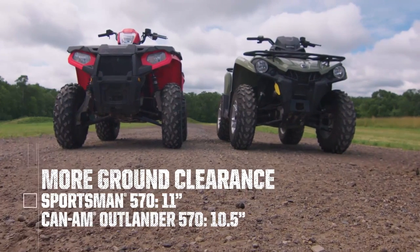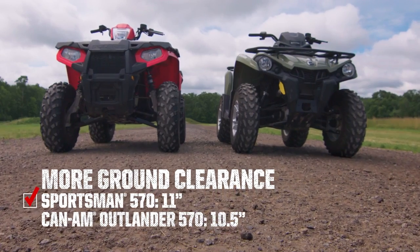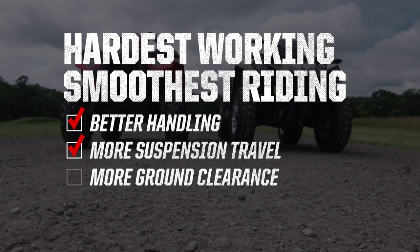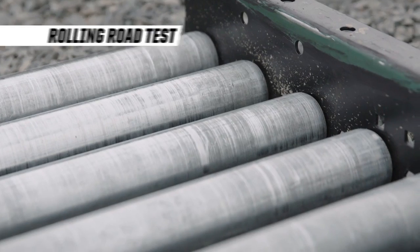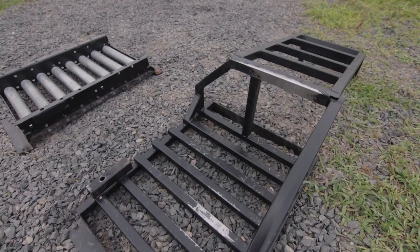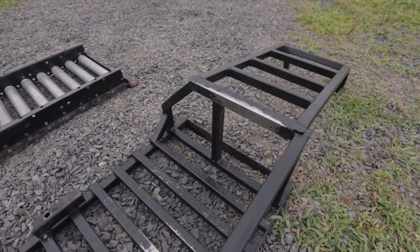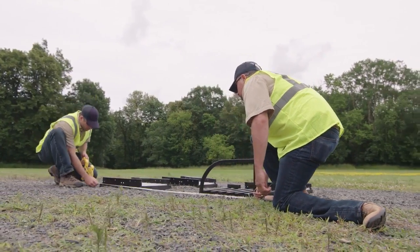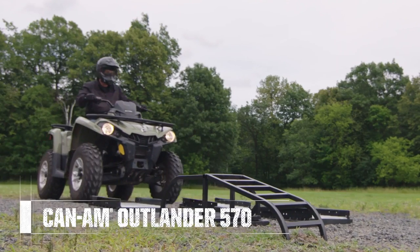Sportsman's proven chassis and full 11 inches of ground clearance work with a full steel skid plate for ultimate protection across every terrain. Both machines claim to have 4-wheel drive, but again, Sportsman wins on predictability. Here, the machine faces the rolling road, the ultimate test of true 4-wheel drive.